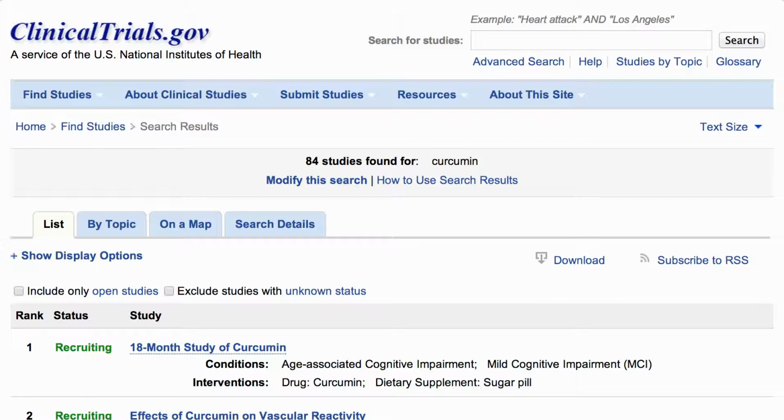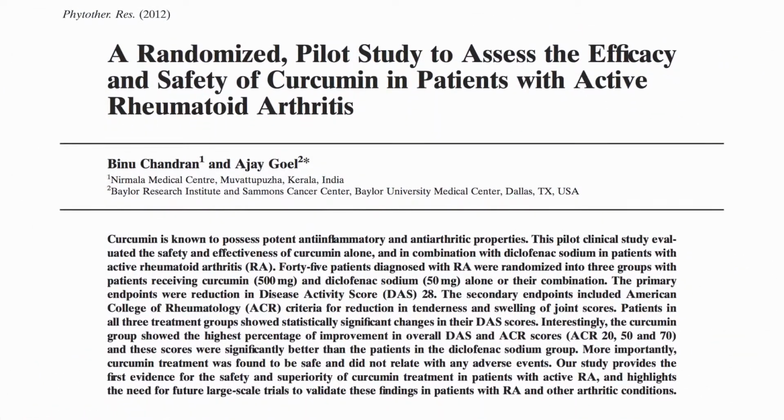But most of the 5,000 were just in vitro lab studies, which I've resisted covering until they moved more out of the petri dish and into the person. But this study got my attention.